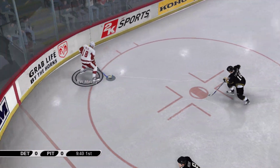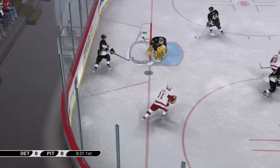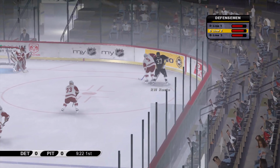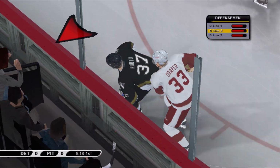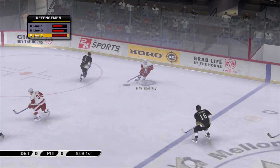Harry, what can you say so far about the play we've seen from this team? Bob, they need to step it up in the neutral zone. If they continue to be outplayed there, it's only a matter of time before they find themselves on the wrong end of the scoreboard. From Draper to Malpe, and here's a 3-on-2 opportunity.